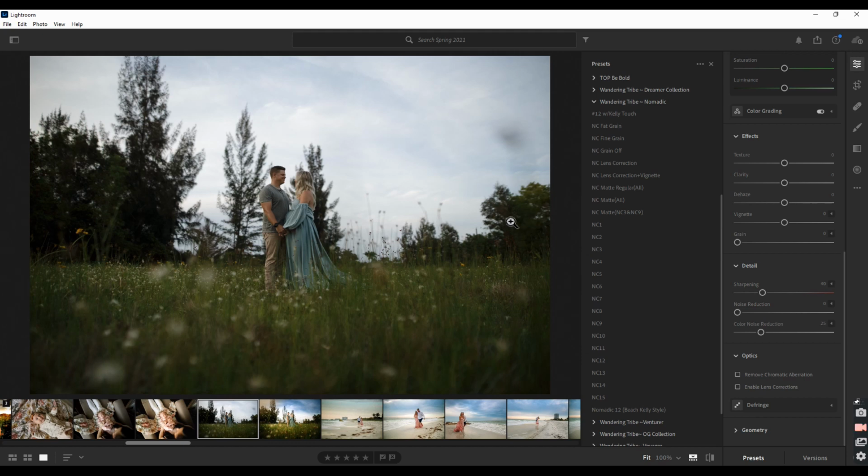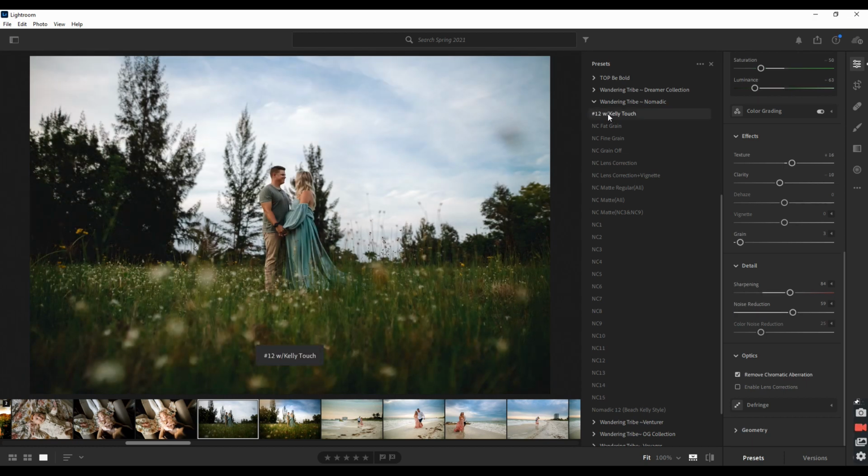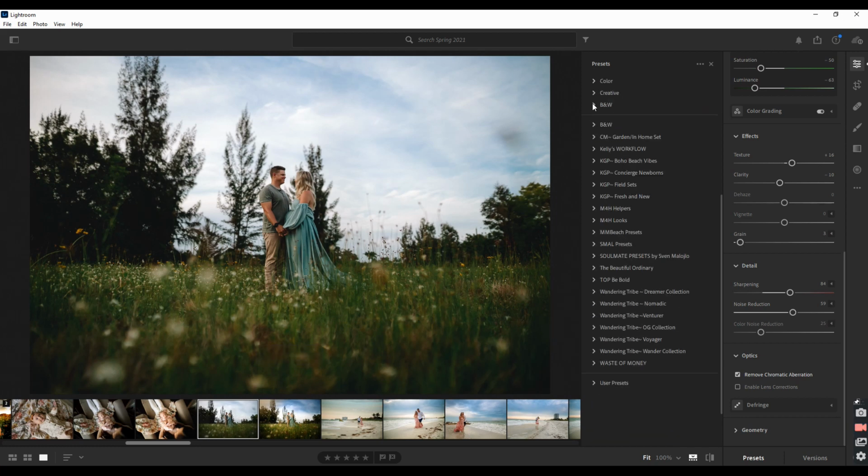So we are actually going to be editing in the Wandering Tribe, but I'm going to be using my number 12 with Kelly Touch, which I've showed you that already, right? That is where I have taken a preset and I have just applied my own spin to it. So I've changed sharpening, I've changed noise reduction, I've changed the texture, basically just kind of performed surgery on that preset to get it to fit what I want it to look like, okay? So we're going to start with that today, and then everything else that we do is going to be hand edited. So I've applied my preset here.